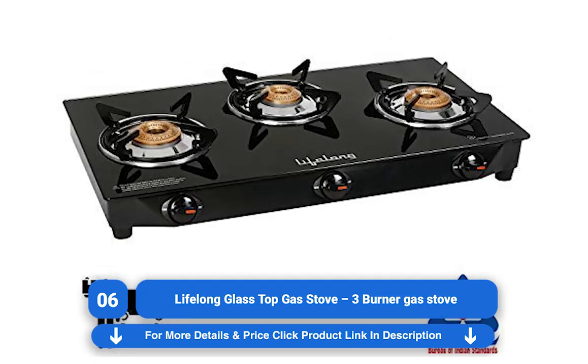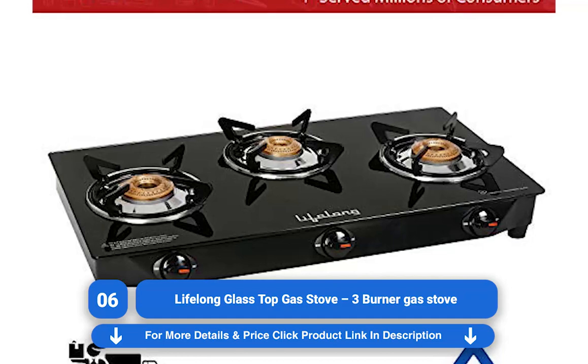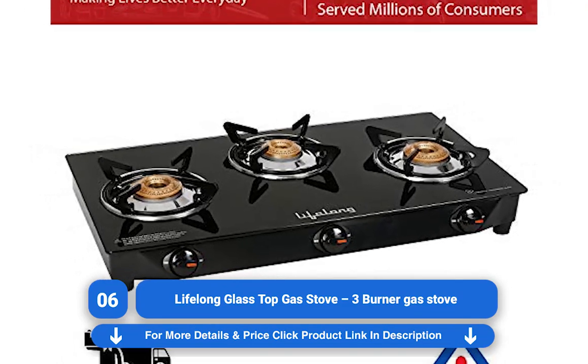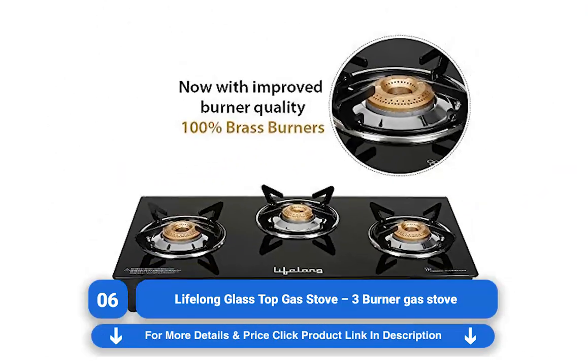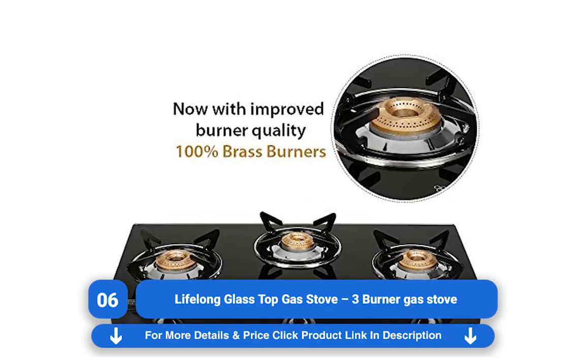The 6mm toughened glass is thicker than any other gas stove in the market. It makes it a durable gas stove in every respect. The stove has three burners of equal size placed perfectly to deliver optimum performance. The ergonomically designed nylon knobs ensure perfect flame control.